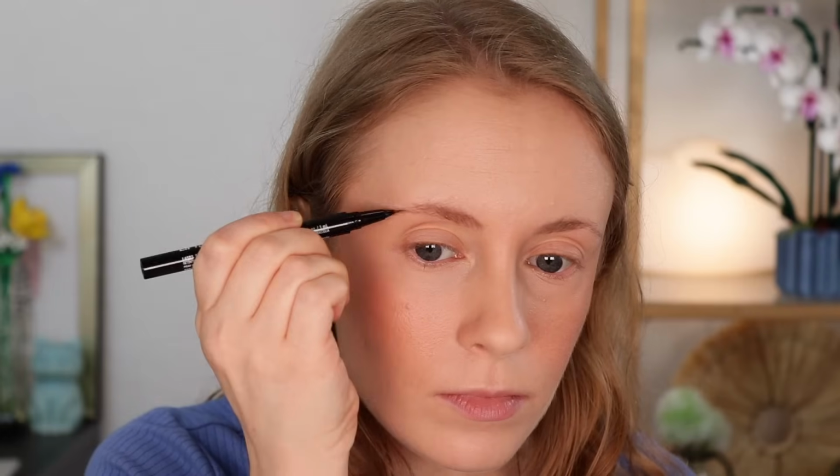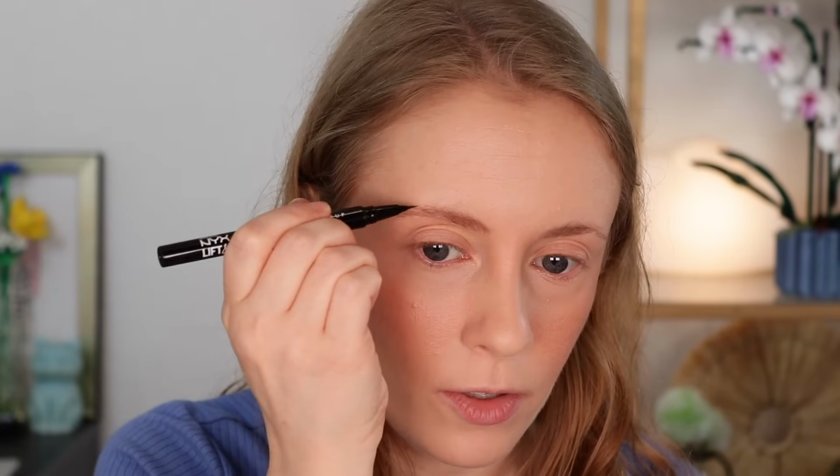So whenever I either forget to do that first or if I just want to do something different, that's usually when I'll do this combo. So I'm going to start with the NYX Lift and Snatch Brow Pen in Taupe. Yeah, this matches my brow color perfectly.